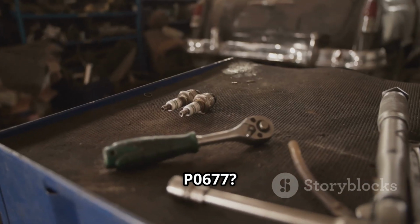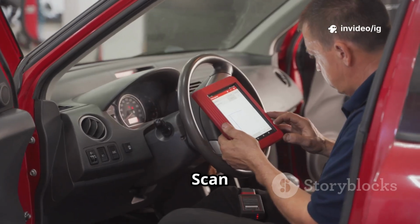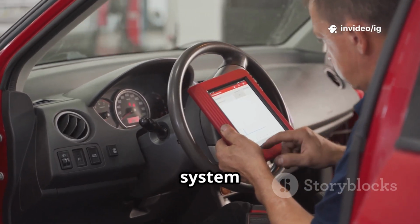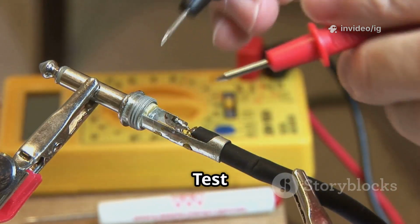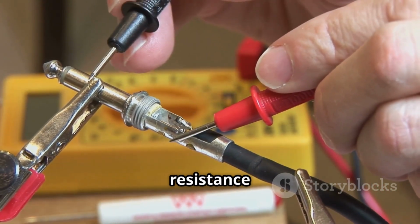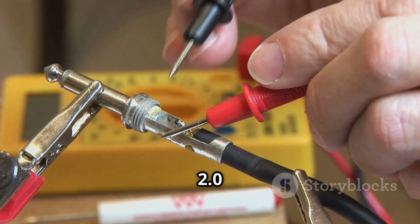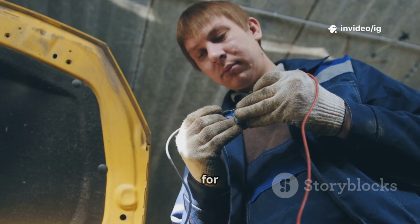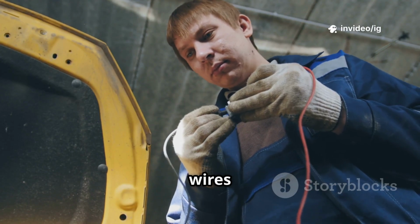How to fix P0677? Step 1. Scan for additional codes. If multiple glow plug codes appear, the entire system may be failing. Step 2. Test the cylinder 7 glow plug. Use a multimeter to check resistance, should be around 0.6 to 2.0 ohms. Step 3. Inspect wiring and connectors. Look for loose, corroded, or damaged wires and repair them.